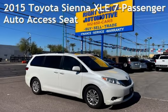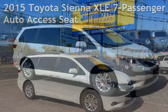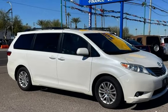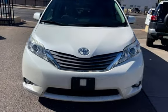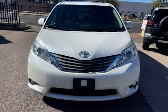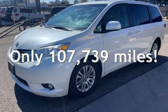Presenting a pre-owned 2015 Toyota Sienna XLE. This four-door van has a 6-cylinder, 3.5-liter V6 engine, with front-wheel drive, and an automatic transmission. This Toyota has less than 108,000 miles on the odometer.